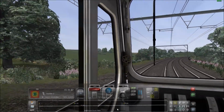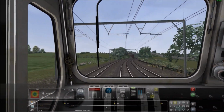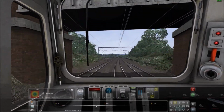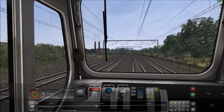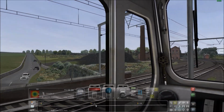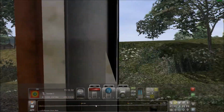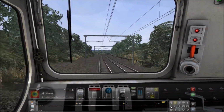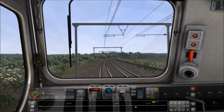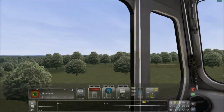Noticing these pink flowers just to the side here. I think, as I seem to remember, they're lupins. And on our left, passing Bull House Colliery. And we're pretty much getting on top of the Pennines now. The incline is beginning to ease off a bit.